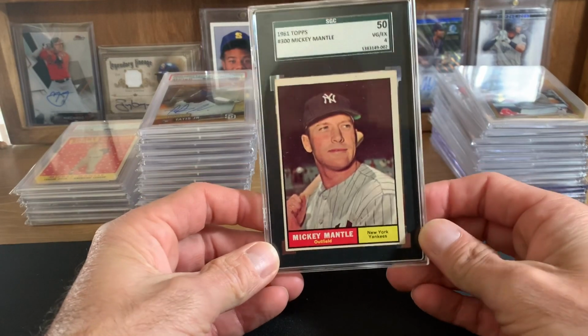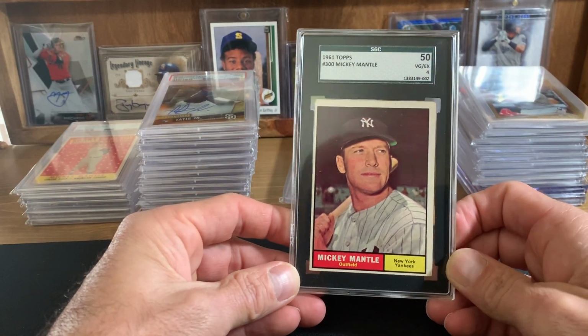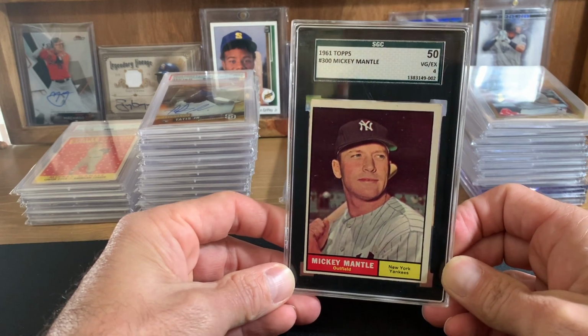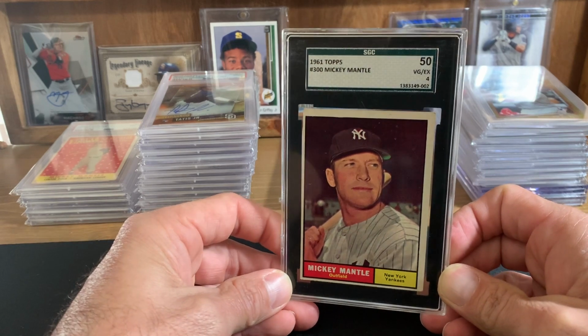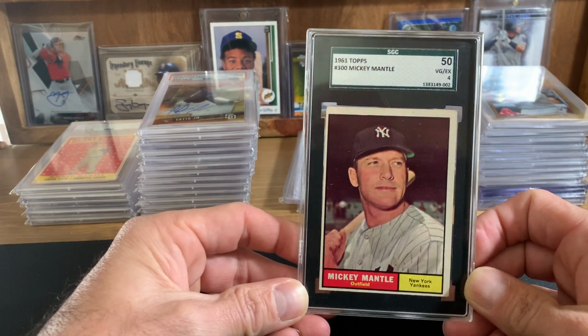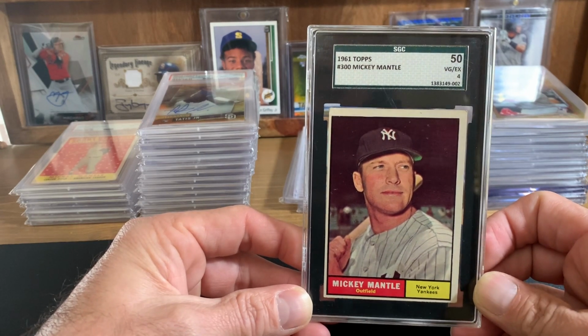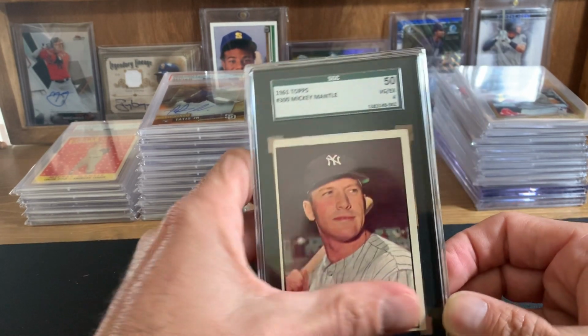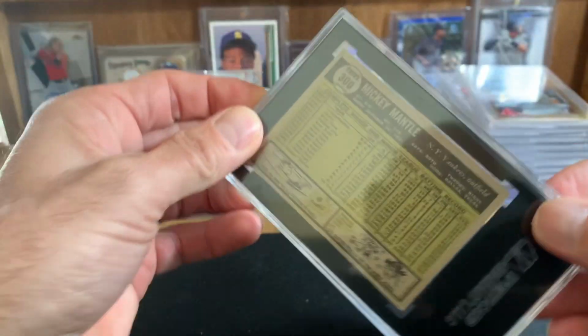Like this, right? The first one I'm going to show is my venture into vintage. This is an SGC Mickey Mantle, a 4 or 50 by the SGC grading scale. I've said this before, but I do want to get this reslabbed. I will definitely get more into vintage in 2020.